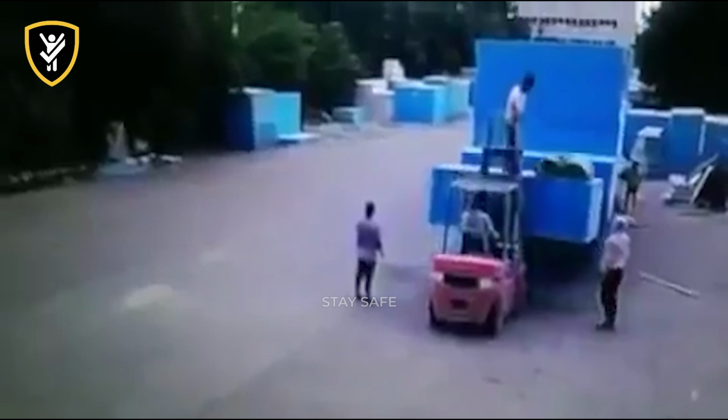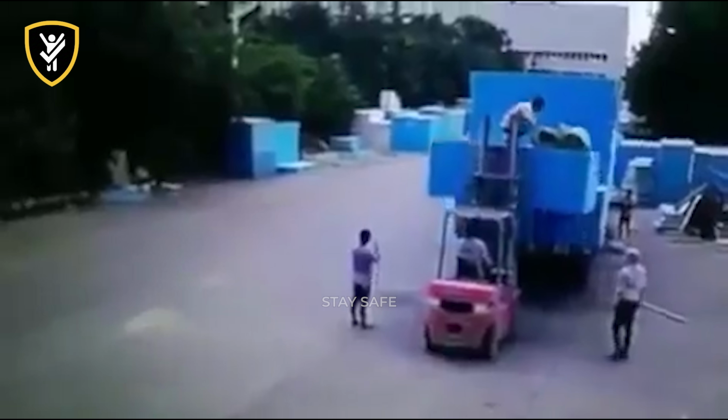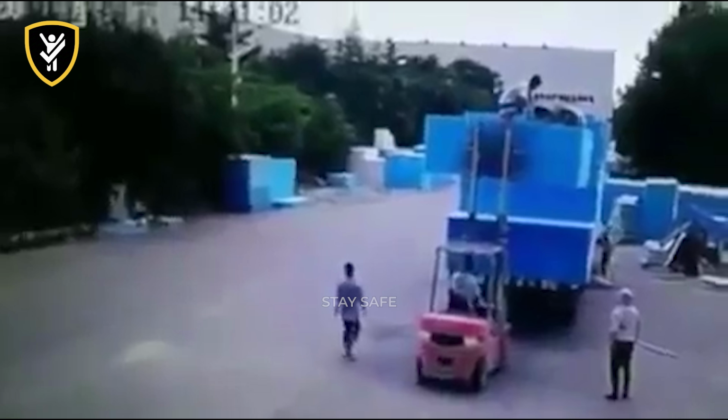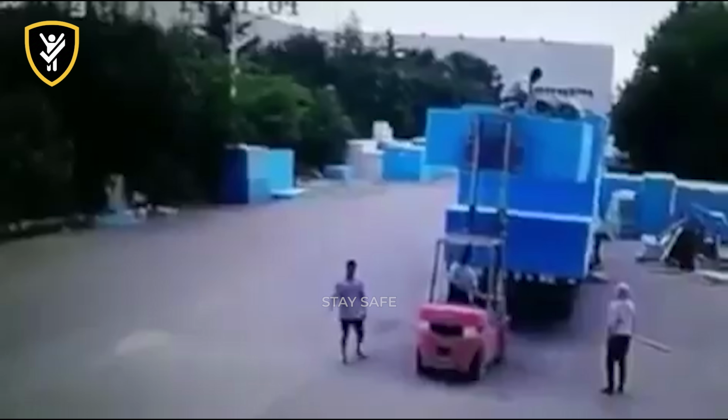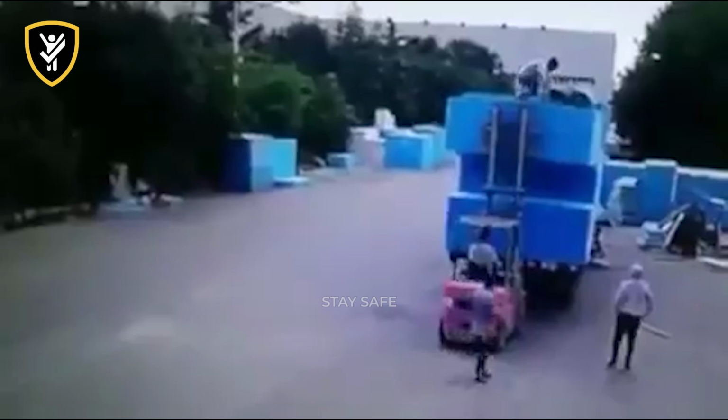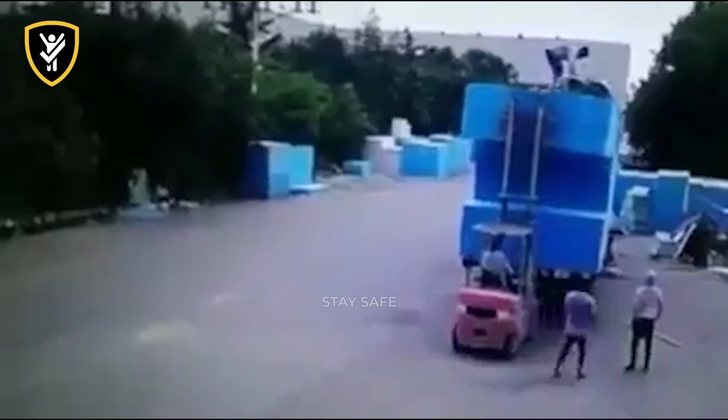On a lift site, a forklift raises a large container while a worker is positioned on top, creating an elevated work concern that should be stopped immediately. Operators must not allow personnel to stand on forklift lifting components, elevated pallets, or hoisted materials under any circumstances.